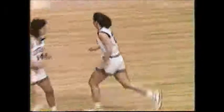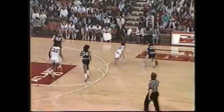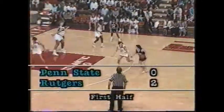Cooper hits the first basket of the game. Suzanne Cooper, and Rutgers leads it 2-0. And we talked about how important the perimeter game will be for Rutgers. Cooper starts with that outside shot and also starts with that man-to-man defense to try to take away Penn State's perimeter game.